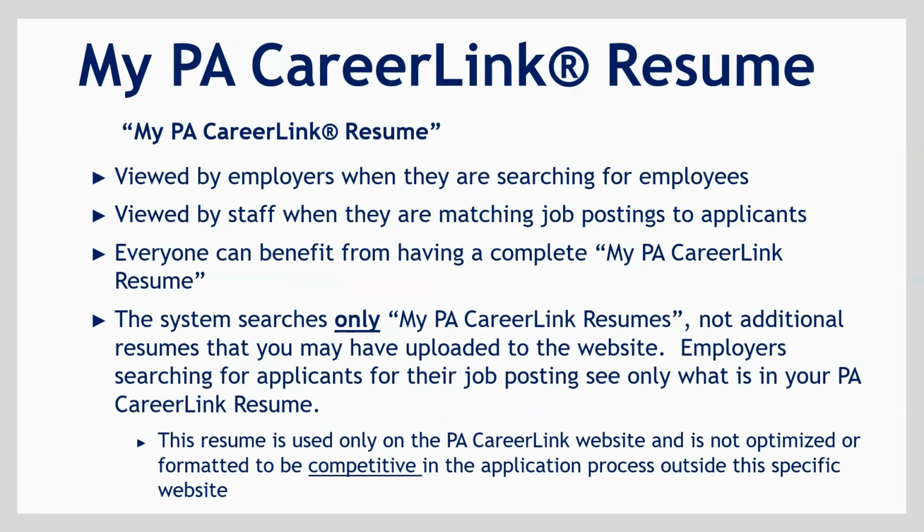Now, the system only searches My PA CareerLink resumes, not additional resumes that you may have uploaded to the website. Employers searching for applicants for their job postings only see what you put in your PA CareerLink resume. The PA CareerLink resume is used only on the PA CareerLink website and is not optimized or formatted to be competitive in the application process outside of this specific website.